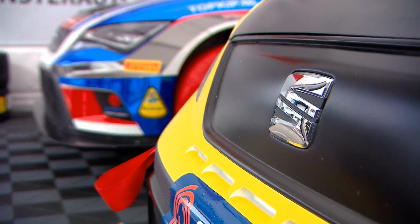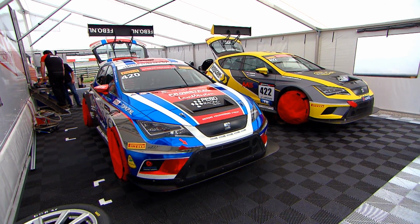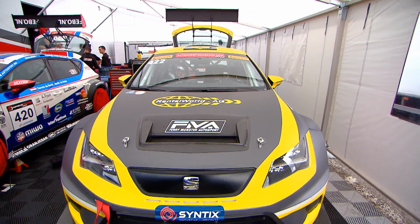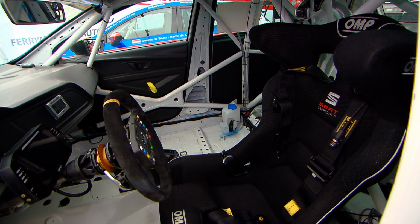Among the Supersport cars that can start losing weight are the brand new Seat Leon Cup racers run by Ferry Monster Autosport, a team that's won several championship titles in the past. But the weight advantage they have for Zolder isn't entirely without its surprises.